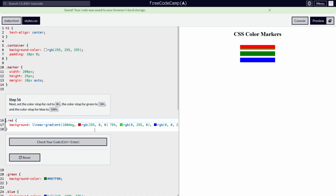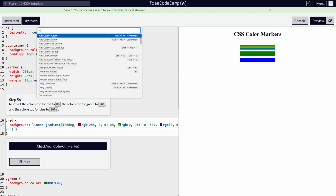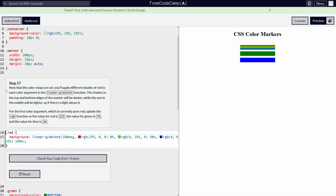Set the color for red to 0%. Set the color stop for the gradient to 50%. Set the blue to 100%. Whoa. You'll apply different shades of red to each color argument in the linear gradient function. The shades on the top and bottom edges of the marker will be darker, while the one in the middle will be lighter, as there is a light above it.